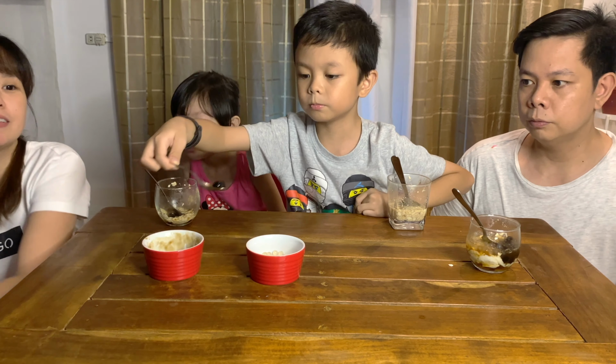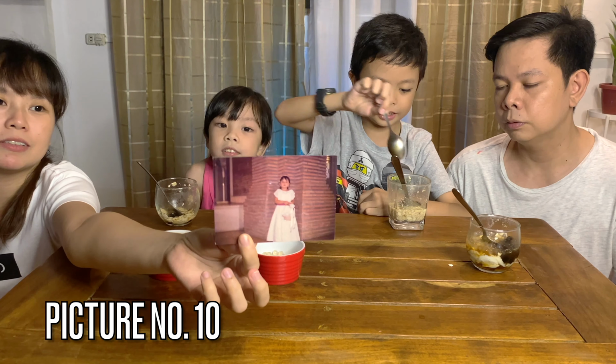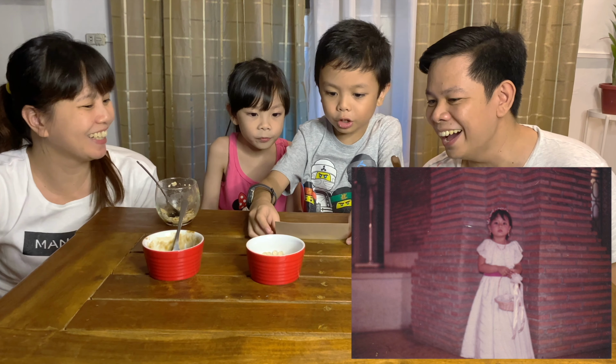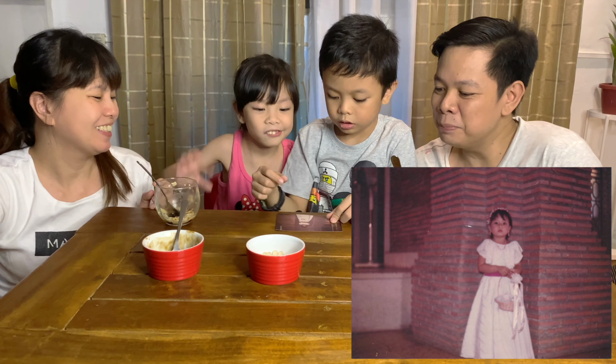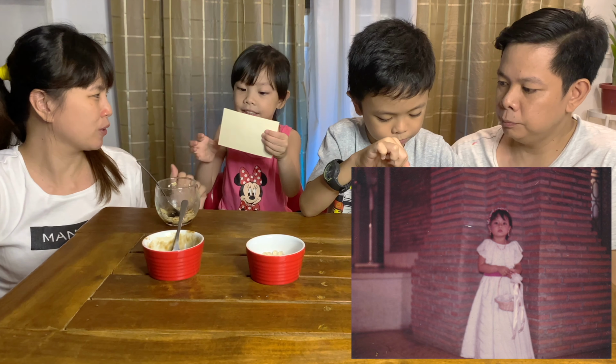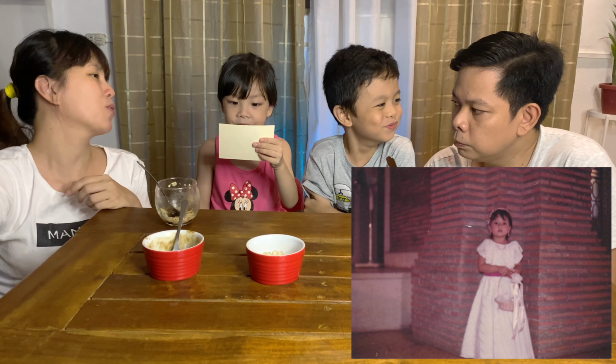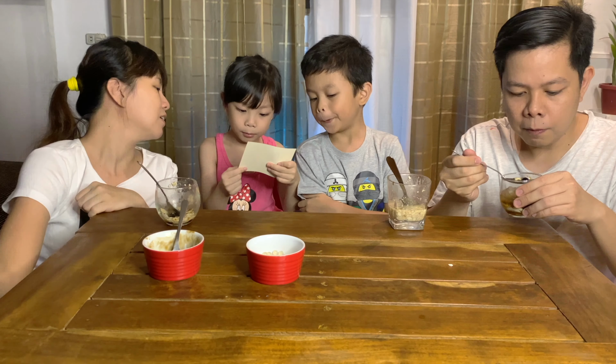Next picture. What number, Kuya? Number 10. Picture number 10. Have you been to elementary? Sabi chik si mama, oh. You're pretty, and your dress is so pretty. Yes, that's a flower. Many flowers? But you look so cute.